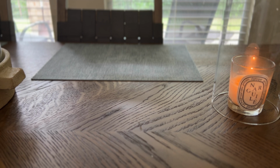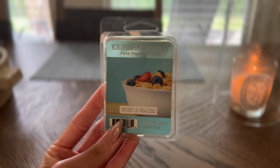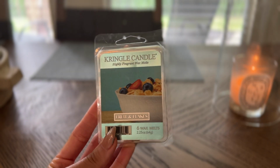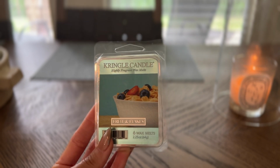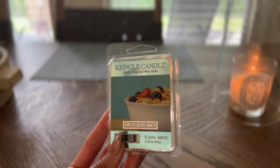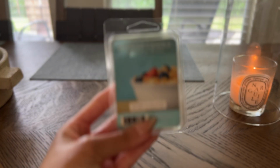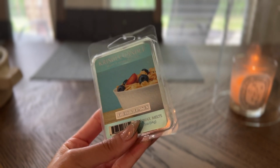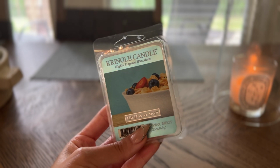Let's start off with, I bought 4 wax melts. I do want to start off with the wax melts. So I bought this one. This is Fruit and Flakes. I really like this candle. They discontinued this scent, so I was like, well, I've never tried the wax melts from Kringle. Obviously, I'm a wax melt girl, and so I want to try out how their wax melts perform. Also, I can't get the scent again, so this should last me a while. And people were stating that this was also the same scent as one of the other candles I'm about to show you. And I wanted to kind of compare them.